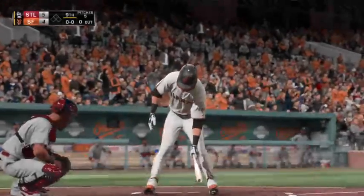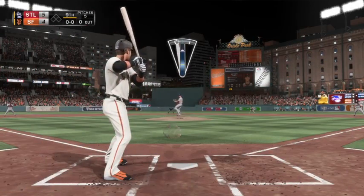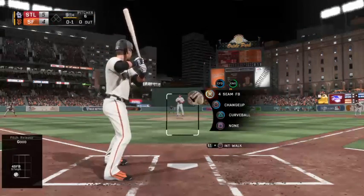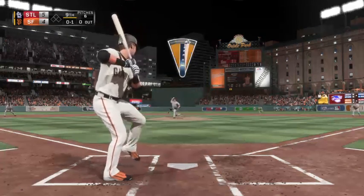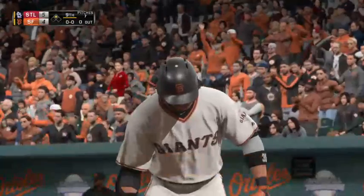Leading off the inning, Matt Duffy, as they'll look to get something going here and even this game up. And so far in this ballgame, he hasn't even been on base yet, so we'll see if he can make an adjustment here. And here's a fastball called for strike one. Swing, line drive. That's going to be trouble. Around first, on his way to second now.